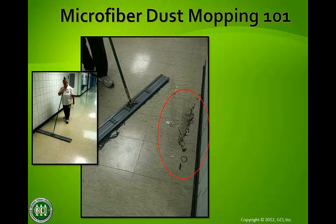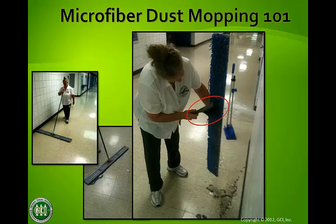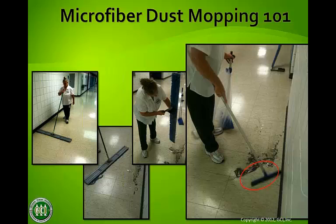As you see here, what she's doing is brushing this off below her realm of breathing, and whatever is coming off there is going straight on the floor. The pile has grown on the floor, and then what she's going to do is use this tool that is not a broom. Brooms are not green tools. What you're using is a squeegee.